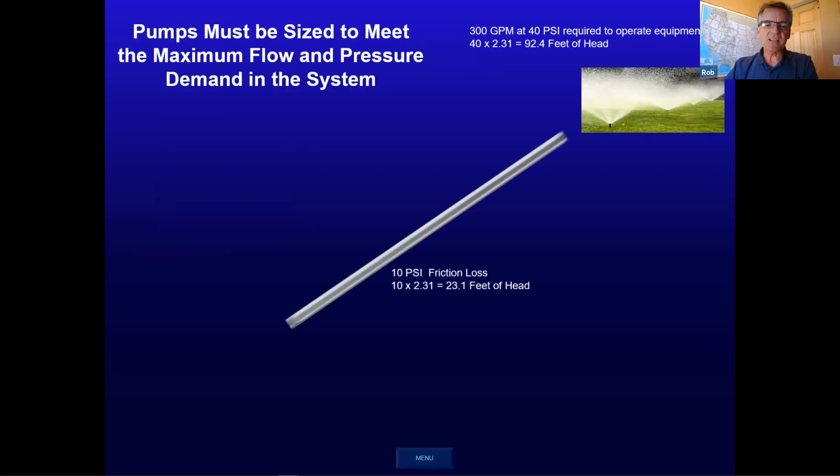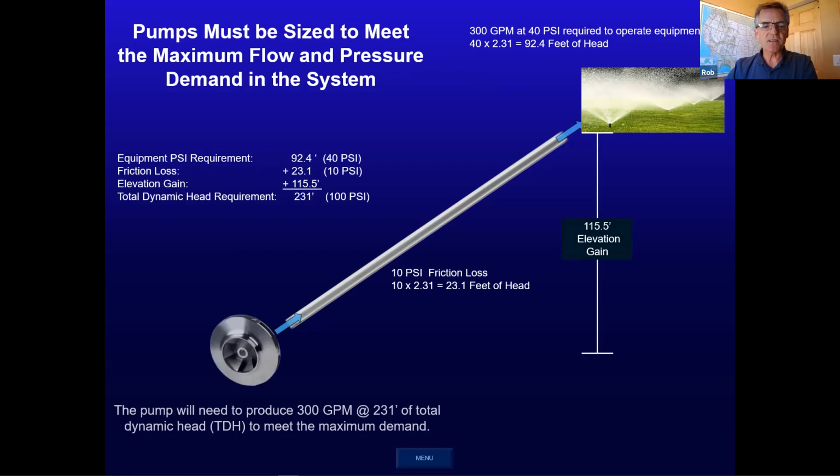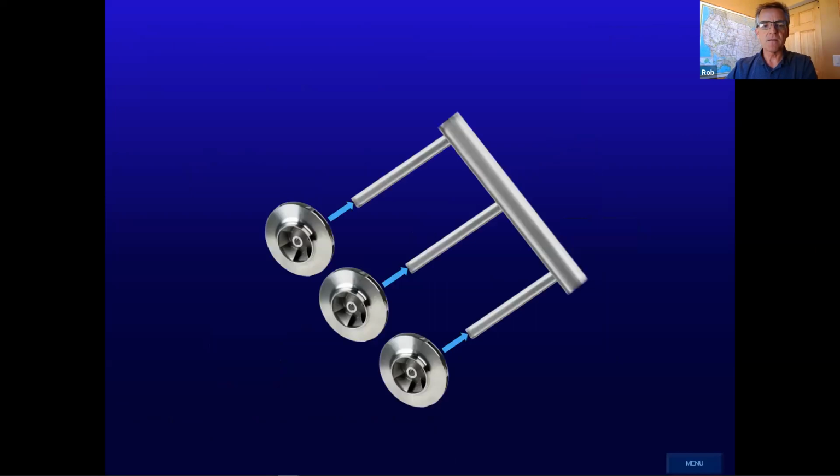With respect to sizing pumps, really quickly, we're not going to go through all of this. You need to size a pump for the most extreme requirement out there: the highest elevation, the farthest away, the largest zone. Pumps can handle anything less than that, but you can't produce more than the pump is able to produce, so you want to design for the maximum performance required.